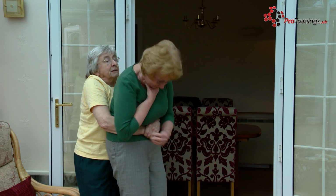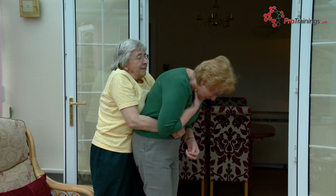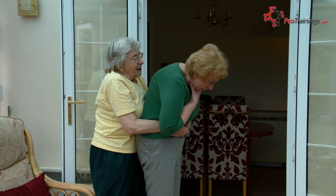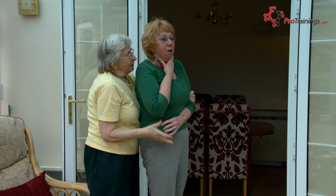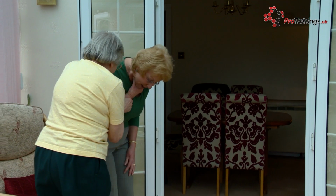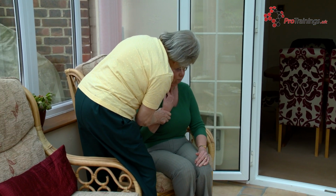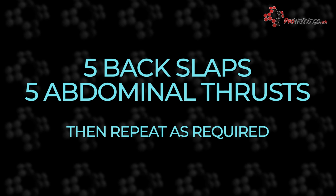If this does not work, then we would do what's called abdominal thrusts. You may well know of abdominal thrusts by an older name, the Heimlich maneuver. Place your arms around the waist, turning the thumb side of one hand just above their belly button and the other hand over the first hand. Deliver 5 abdominal thrusts in an inward and upward motion, checking after each thrust to see if the obstruction has come out. If this does not clear the obstruction after 5 attempts, deliver 5 back slaps again, 5 abdominal thrusts until the obstruction has been removed.